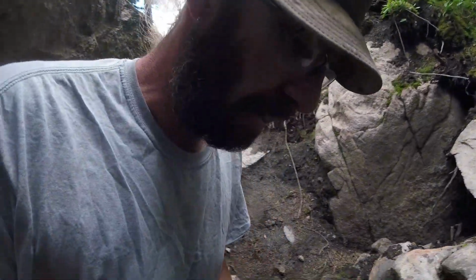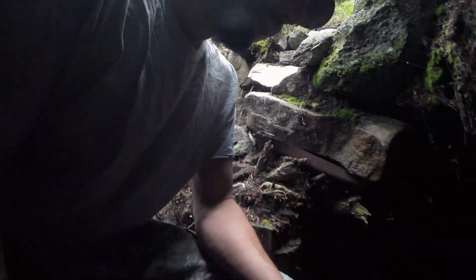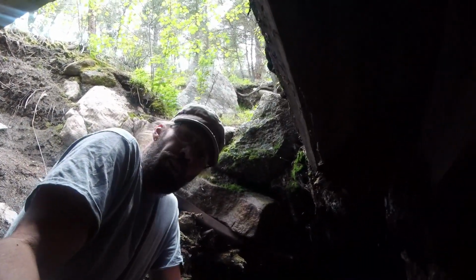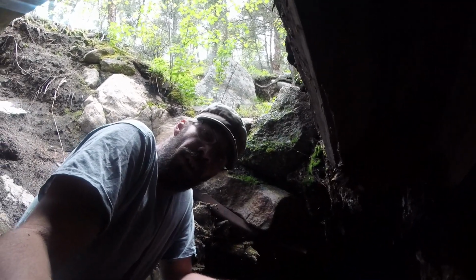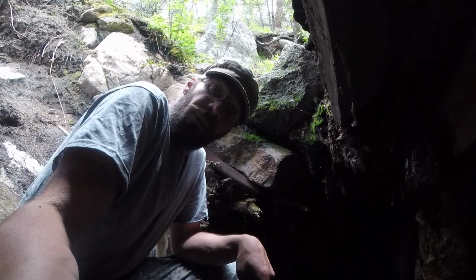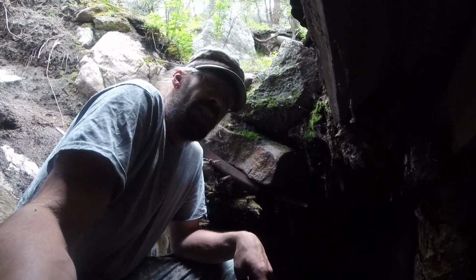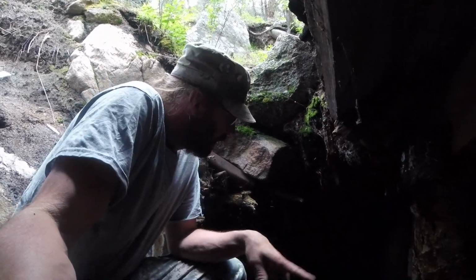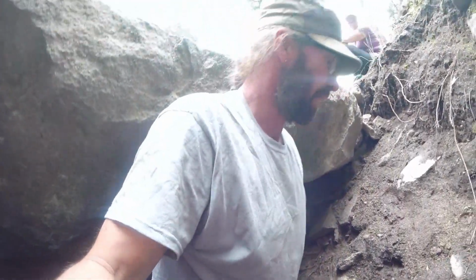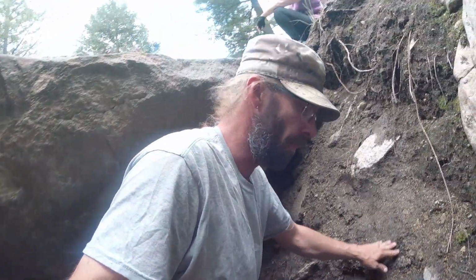But it literally looks like it goes in probably about 20 or 30 feet and then opens up into a big chamber and then turns the corner. And it probably goes back another 12 feet on that corner. But like I said, I'll need a way better light to go back into this one. But I figured I'd show it to you anyway, because it's a really cool spot.